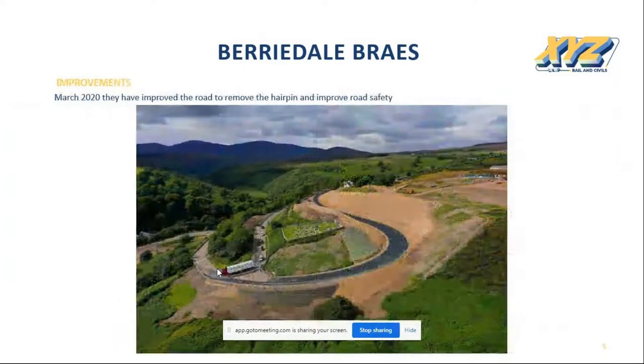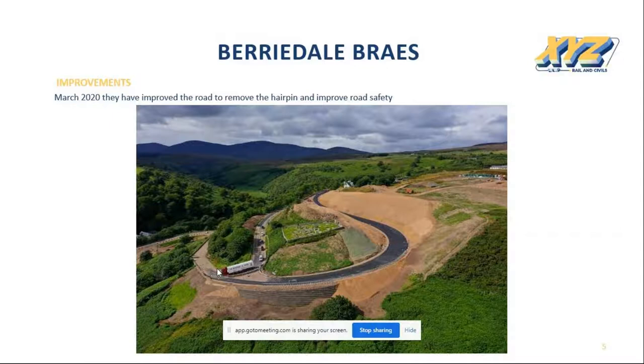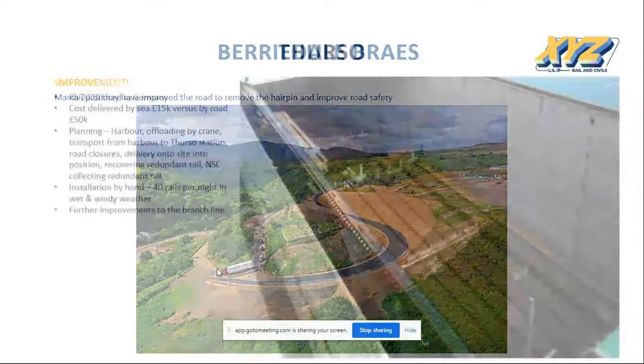What they did to improve it after obviously we'd finished was in March 2020, they improved the road to remove the hairpin. You can see the white articulated truck there, how tight it is, it stops other vehicles going until that turns the corner there. So back to Thurso.